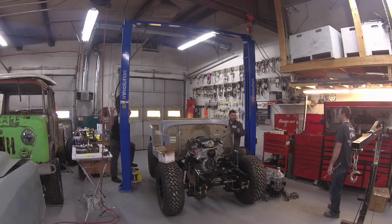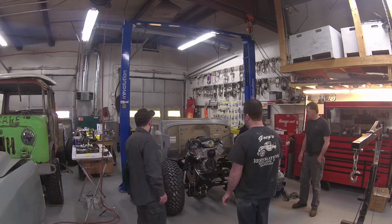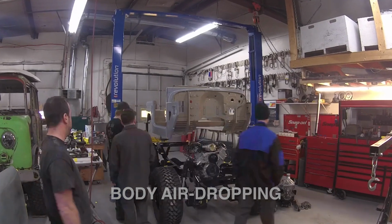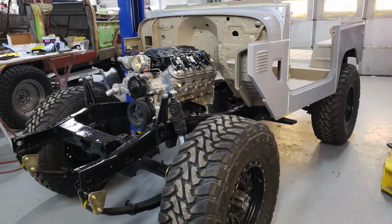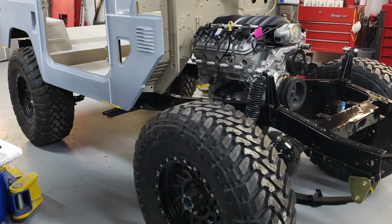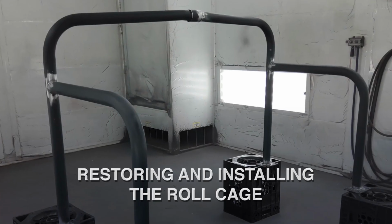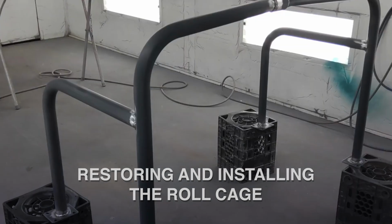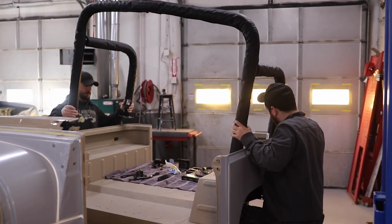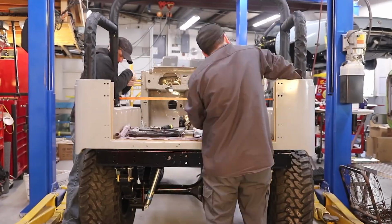In the meantime, these craftsmen continued the restoration by airdropping the body onto the chassis. At this point, this FJ40 looked like a rugged beast straight out of the 20th century. But give it a few more moments and trust me, it's gonna look like something from the future. Next, the restorers fixed a few more components around the engine, and there was just about enough time to install the refurbished radiator and restore other components.